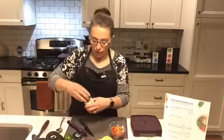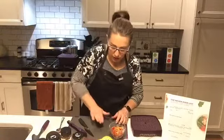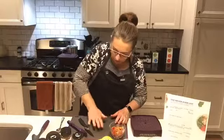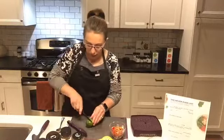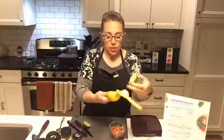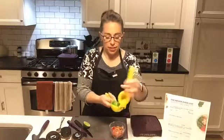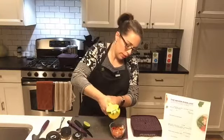And I also love to add a little bit of fresh lime juice. That's gonna help get those flavors going and give it that really fresh salsa flavor. Again, just using our Prep Pro knife. And then I'm gonna use our citrus press. So a fantastic tool that lets us just squeeze out that great citrus juice.